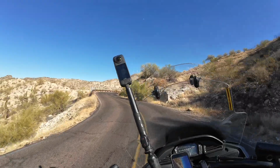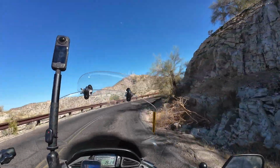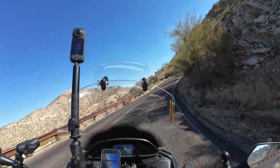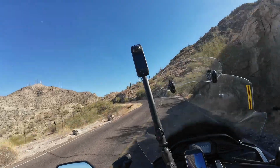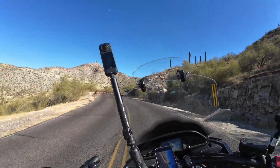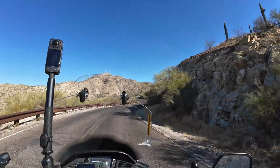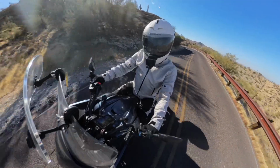Nice thing about the CTX is even when you've got it in sport mode where it's shifting, it's a higher RPM shift point than when it's in drive mode. But you can manually upshift or downshift. And I find myself using the downshifting frequently through these curves.